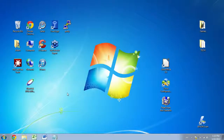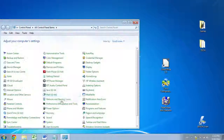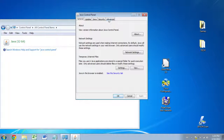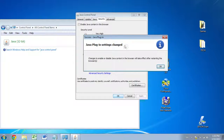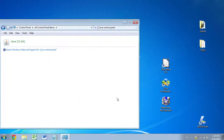For Windows 7, find the Java Control Panel by clicking on the Start button, then click on Control Panel. In the Control Panel search, enter Java Control Panel. Click on the Java icon to open the Java Control Panel. Disable Java by clicking on the Security tab, and uncheck Enable Java content in the browser. You'll get a User Account Control pop-up. Click Yes. You'll get a notice saying that Java plugin settings have changed. Go ahead and click OK. You'll then need to restart your web browser for changes to take effect.